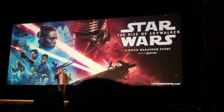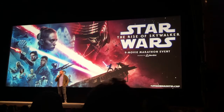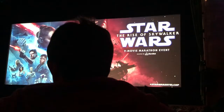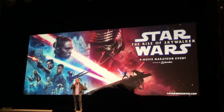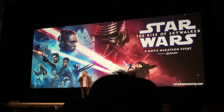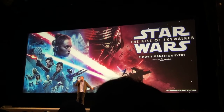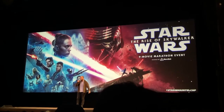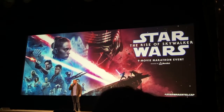Now, folks, I gotta say, I'm very excited about this. This is the capstone of our trilogy of trilogies. A 9-movie marathon, the ending of 40 years. 40 plus years of the Skywalker saga. And I'm so excited. You are among the first in the world to get to see this here in the historic El Capitan Theatre, surrounded by awesome Star Wars fans. Doesn't get better than that.